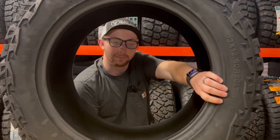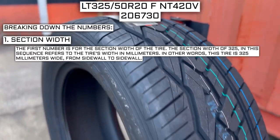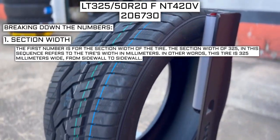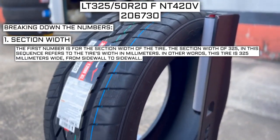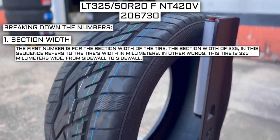There's a lot of numbers thrown around when it comes to tire sizing, but let me explain to you what each of these means. The first number is for the section width of the tire. The section width of 325 in this sequence refers to the tire's width in millimeters. In other words, this tire is 325 millimeters wide, from sidewall to sidewall.